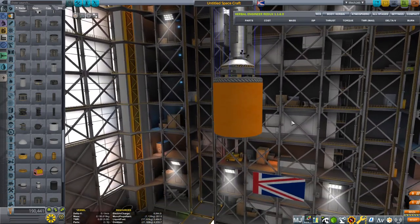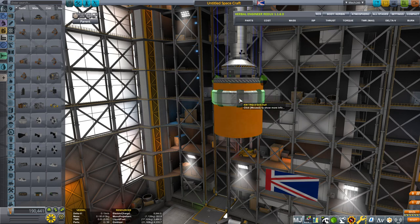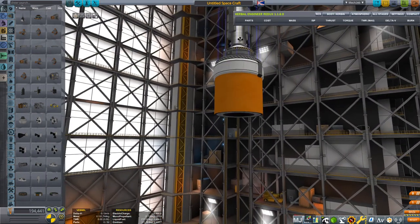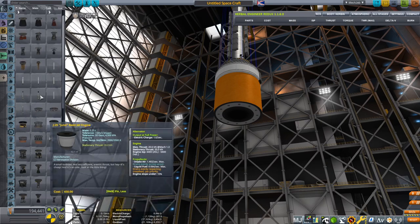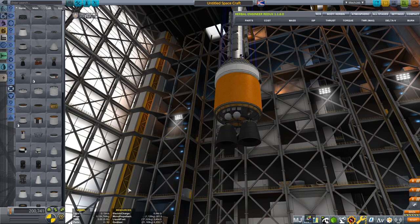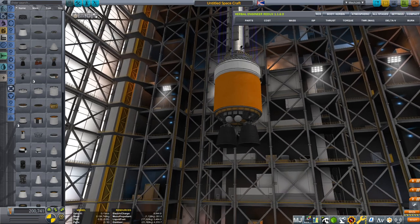Right? I'll throw a set of reaction wheels there. And then for cryogenic engines at 375, we have that one. 468 in the vacuum specific impulse, which is the best we have.